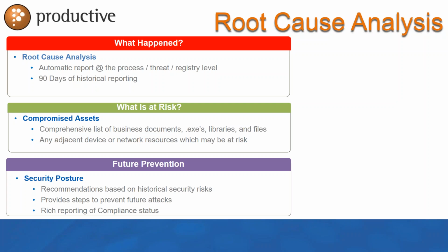Root cause analysis historically has been just for the endpoints. The beta has just been released for the server side, so a lot of folks are going to be excited about that. Anybody that we've brought on with this product who's taken advantage of this is reporting back to us extreme satisfaction in using the product, and really a strong desire to see this on the server side.